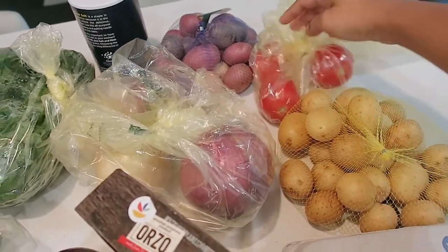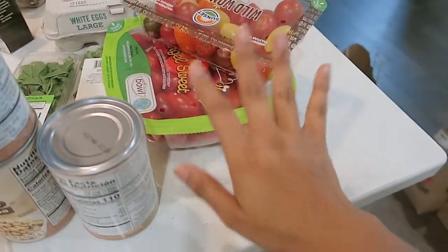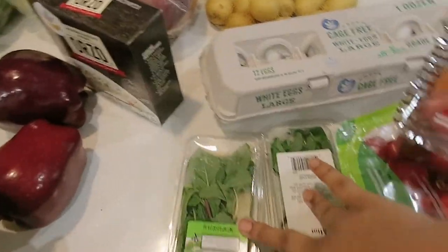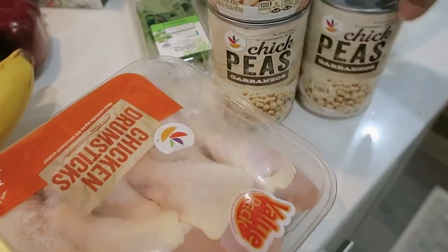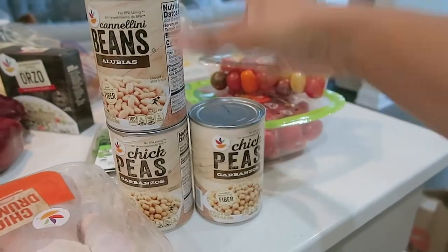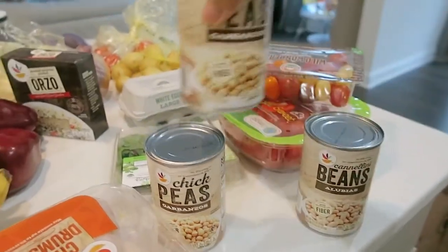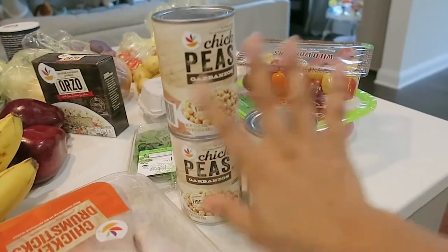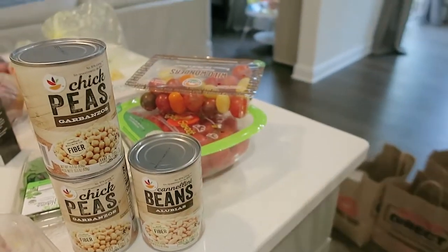So I have those, and then I have tomatoes, some Roma tomatoes here, and then some cherry and grape tomatoes right here, some mint, eggs. Oh, and then we have got some... I'm confused. So we have two canned chickpeas and one can of leafy beans. I already have one more in our pantry, so I didn't need more of this.